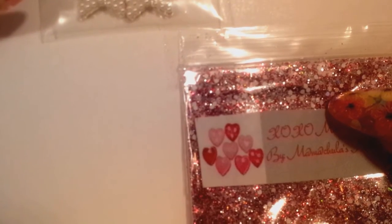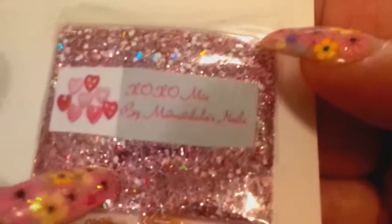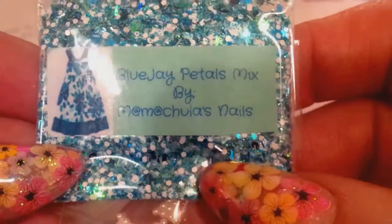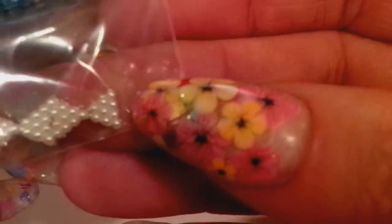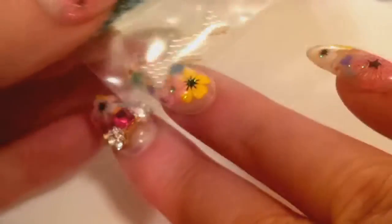This one she calls Blue Jay Petals Mix by Mamachula's. And this one is XOXO Mix by Mamachula's. So this is a Valentine's one she did. And I'll just start with this one. Thank you for sending me a mix. That's super sweet of you. This is gorgeous. And I'm going to make sure that focuses. Isn't that beautiful? It's blues and whites. And you can see the dress she based it on. And that is so pretty. And look at the nail art. Oh my goodness, little pearl bows. Oh, this would be so cute on my nails.